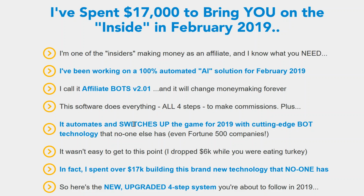Plus, it automates and heavily switches up the game for 2019 with cutting edge bot technology that no one else has, even Fortune 500 companies. So a lot of the technology that I'm currently deploying in my business, the predictive marketing, the CRMs, the AI, the machine learning, a lot of these different technologies, the crawlers, the APIs, things like that I'm building are the same kind of things that if I was a CTO, a chief technology officer at a big company, that guy would be doing the same kinds of things, but he would be doing it with a multi-million pound budget. And even then, the technology that they're using still isn't on the cutting edge and the bleeding edge like what I'm about to show you here.